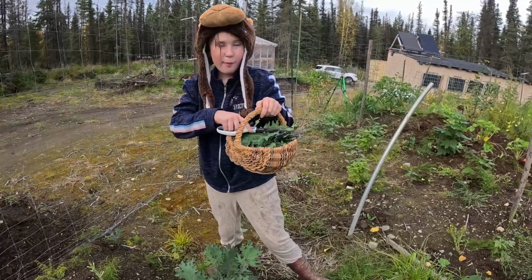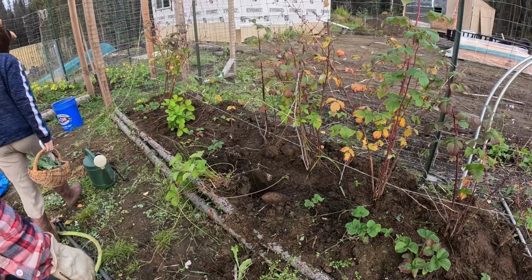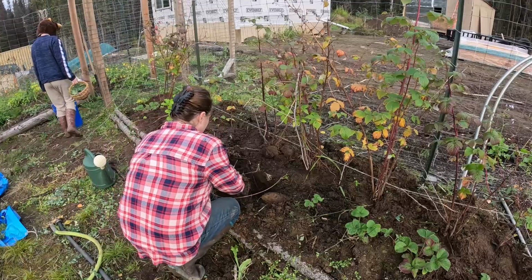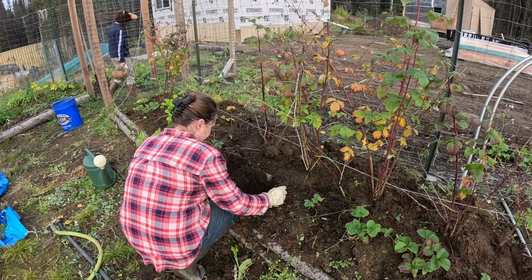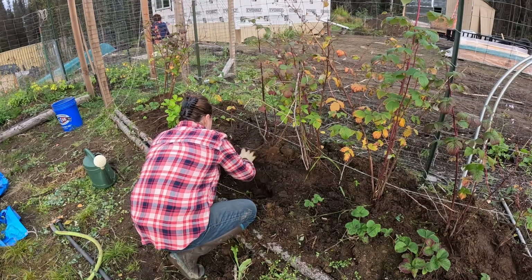Look at that, there's a full basket. I love it. Where are you? It's the last strawberry, then I'm going to grab the garlic and get that. We're going to come inside and eat dinner. Yes, I am very much looking forward to that. Salad.